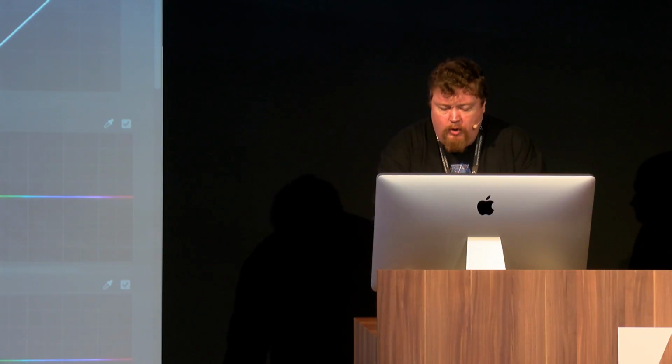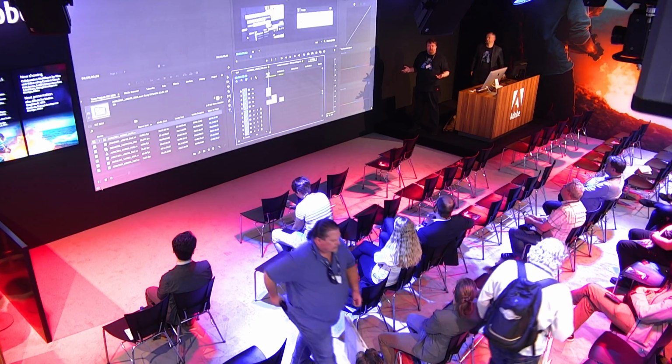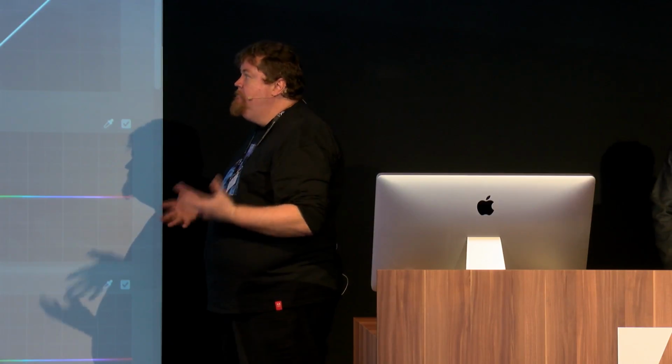Now, the one we're going to show you first is something different. This is called Team Projects. This is a service that is built inside of Creative Cloud. It leverages Creative Cloud and it leverages your Adobe ID, and anybody else who has an Adobe ID worldwide can collaborate together on the same project. It works with After Effects, it works with Premiere Pro, and it also works with Media Encoder.